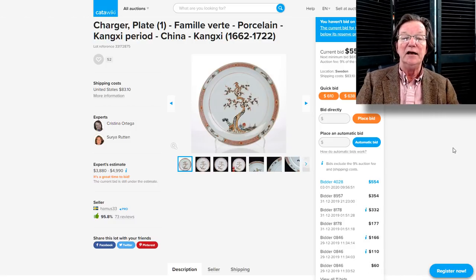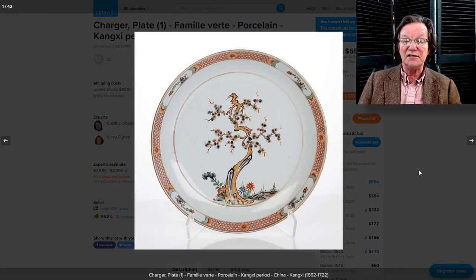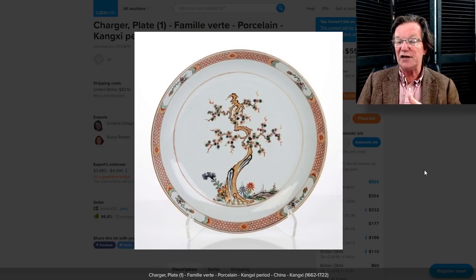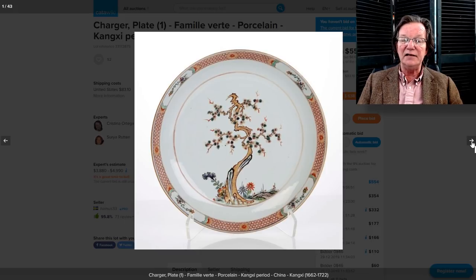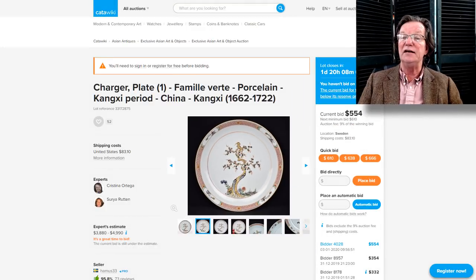And also this very nice Kangxi period plate with the single tree in it. It's a fairly well-known pattern. We've all seen these before. They turn up periodically. This is a nice one. It's a good example, and it's big. It's 34 centimeters, so it is a charger. Technically, it's about 14 inches in diameter. It has a very faint hairline somewhere in the glaze. So you want to check that out, but it's a nice thing. It's up to $554, and it closes on Sunday.